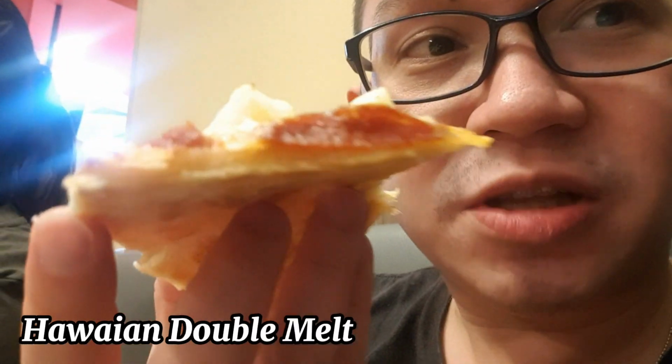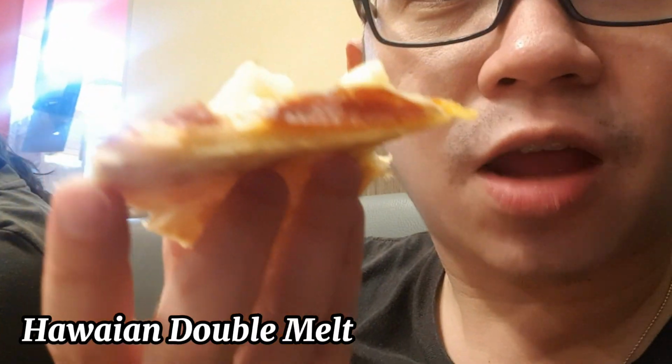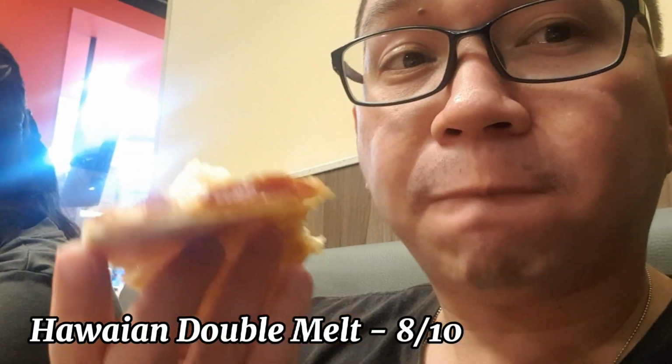Double meat pizza, Hawaiian pizza. So I will rate this one. Ikaw buka? 8 out of 10. 10 is the highest, so it's 8.